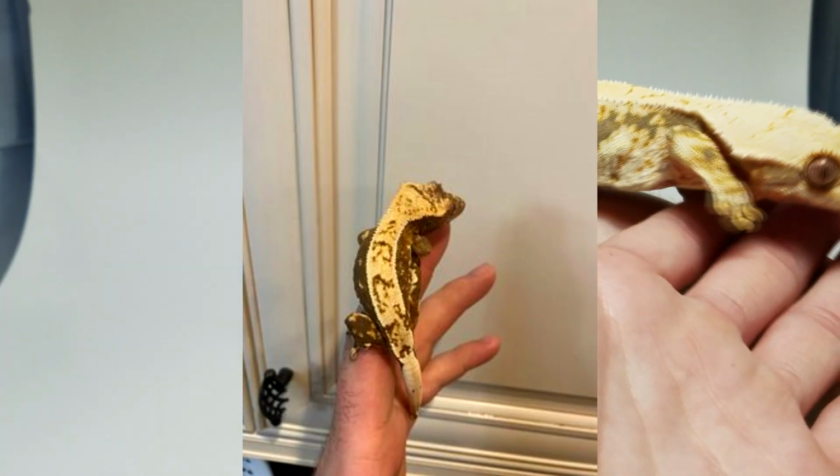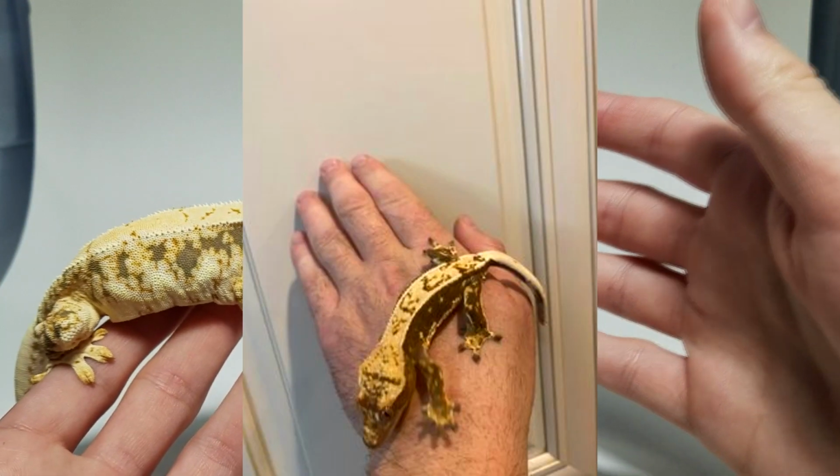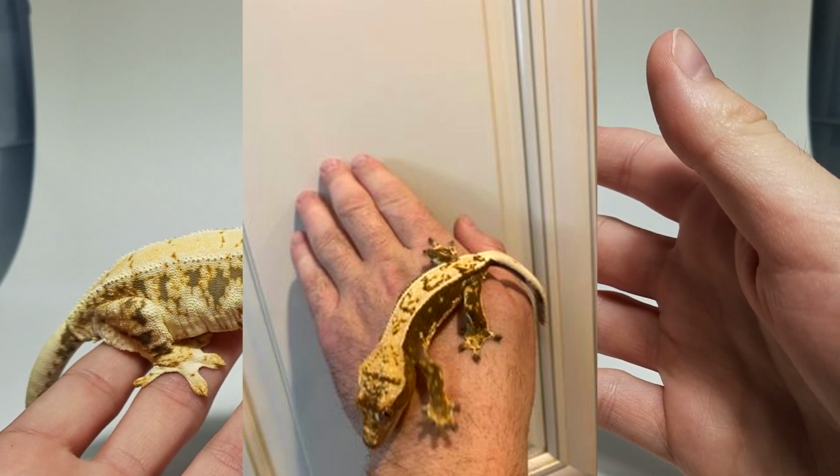Now, the head and dorsal, this is where it threw me off. Because like I said, if you look at a lot of normal crested geckos, they're going to have a lot of pattern on their back and on their head versus Lilly Whites that'll have little to none.